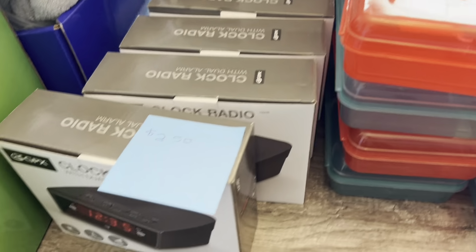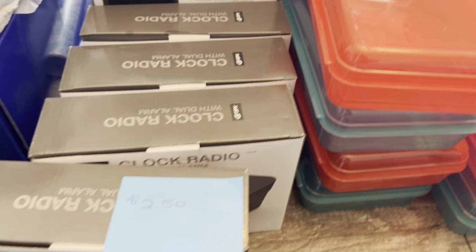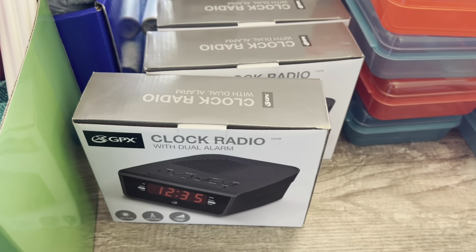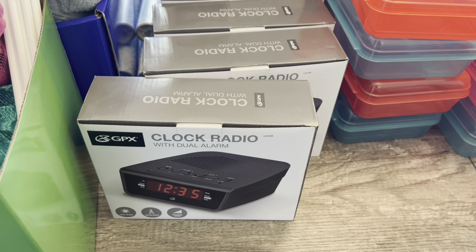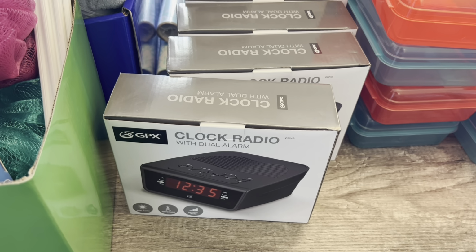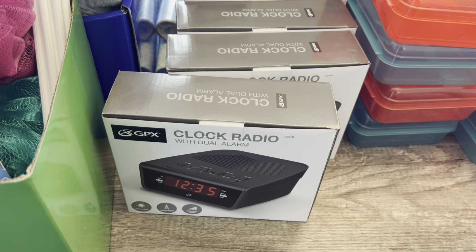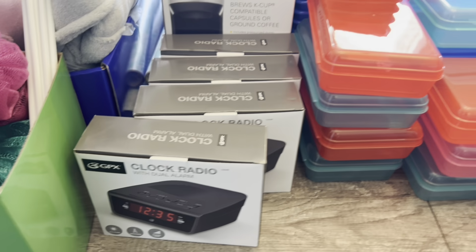And then this clock and radio was $2.50. Yes, this is the old school clock and radio. I got a couple of teenagers that sometimes have a hard time getting up. They don't hear the alarm going off on their phone. So I thought I might try an old school alarm clock. I know this used to wake me up every time when it was time to go to school.